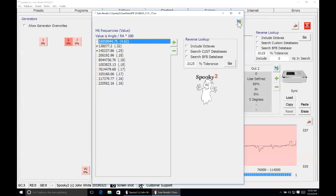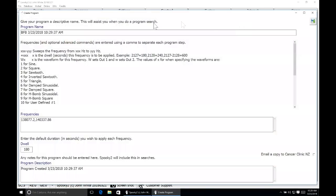You click on this icon here, which is Save Program, or create a program from the frequency result. So you click on there. The 2 frequencies are automatically put in here. Program name, you can put your name in here.